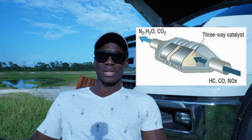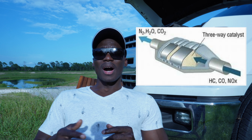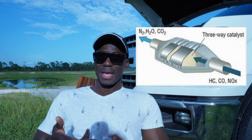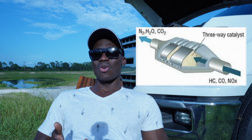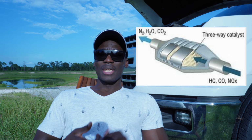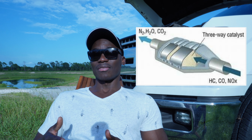Another device we need to talk about, it's a really great device. It's the single most efficient emission device out there. A lot of you probably already guessed it. It's the catalytic converter. A three-way catalyst, which a lot of modern cars have. A three-way catalyst will oxidize these gases. We have the HC, CO, and NOx. They are going to be oxidized, and it'll turn them into H2O, CO2, and N2. That's what the catalytic converter does.